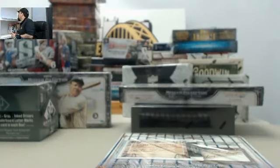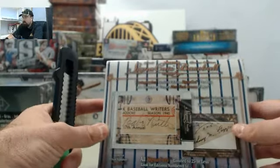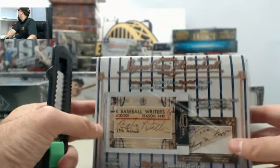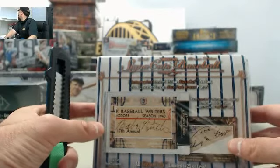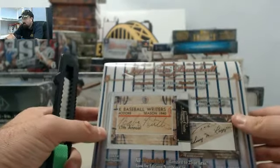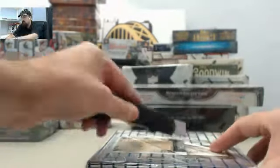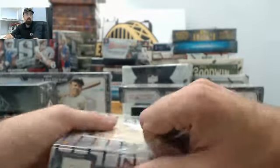And now we've got for Christian, this is going to be 2013 TriStar Signa Cuts Baseball. This is the Bronx edition. It's going to be box number 551 of 2160, SEC Prez with the information. Only one box of Pastime left in stock.